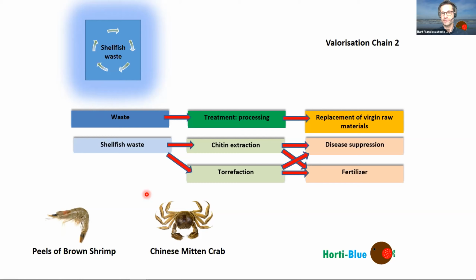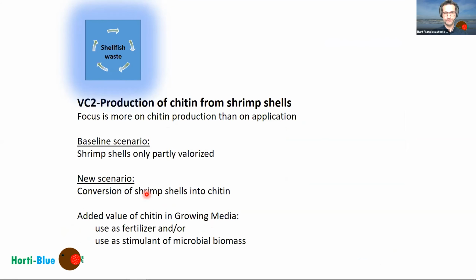On the other hand, we have another feedstock. It's the invasive species of the Chinese mitten crab, which has to be removed from our waterways because it's invasive. So here we have the whole biomass of the crab that is available as a feedstock to maybe produce chitin out of it. For the peels, we have, of course, the problem of where the peels can be collected, but it will also be covered in this webinar.